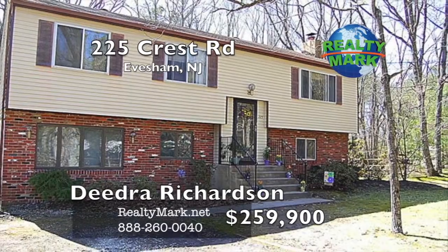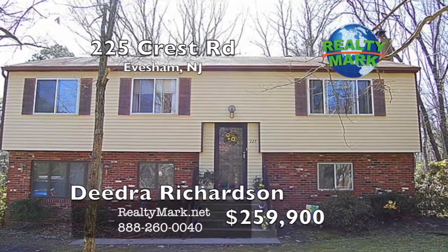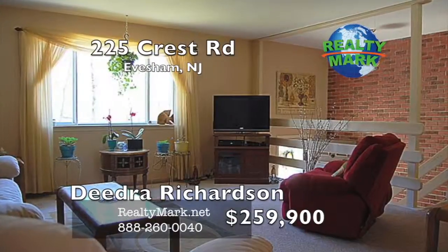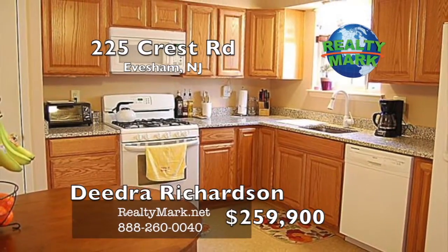Motivated sellers, all reasonable offers considered. This 3-bedroom, 1.5-bath split is located on a dead-end street in the wooded community of Marlton Lakes. This home features a large living room with bay window that allows plenty of natural light and a recently updated kitchen with wood cabinets and granite countertops.